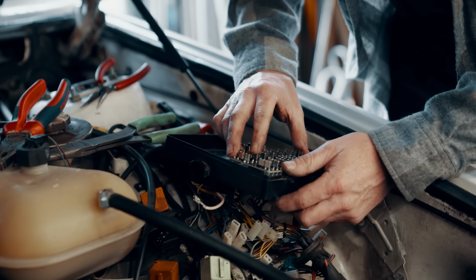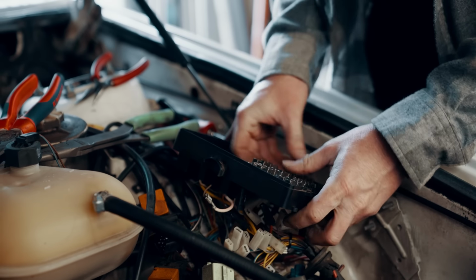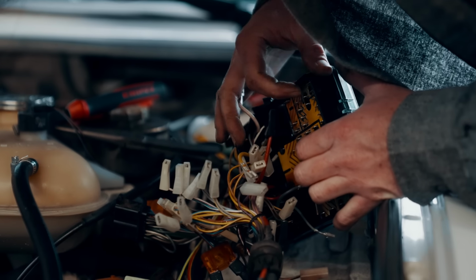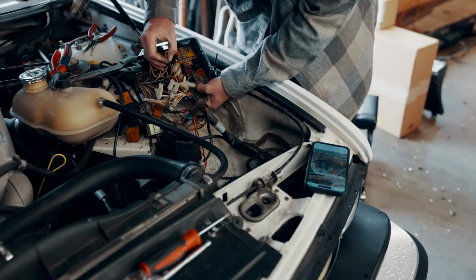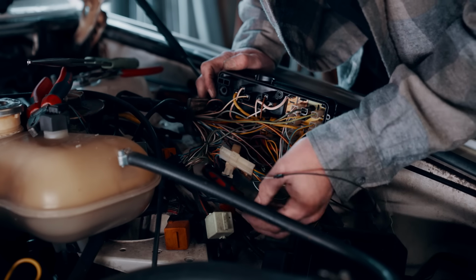With a few modifications to the fuse box itself, the board drops into place, and then essentially it's just the reverse of disassembly. Although, of course, we have to take a lot of time, and I have to look at a lot of photos that I took to make sure everything goes back together properly. If we get this wrong, all sorts of systems inside of the car may not work at all, or worse yet, we could cause a fire, and we definitely don't want that.